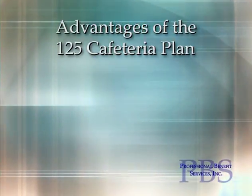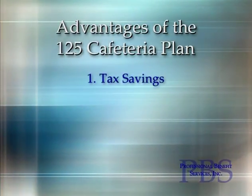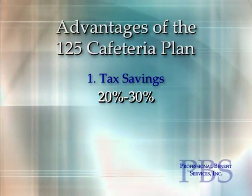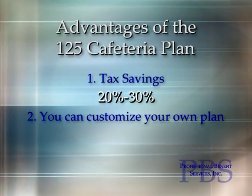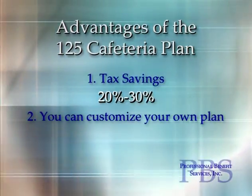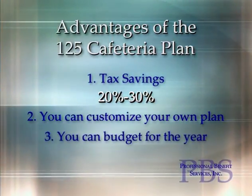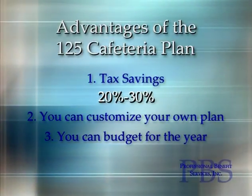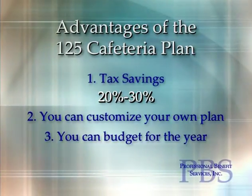Now let's talk about the advantages of the Cafeteria Plan. First of all, there's the tax savings. Most of us will save 20 to 30% off the expenses that we run through these plans. Second, you can customize your own plan. You determine your needs, and then you set aside a monthly amount to cover those needs that come up throughout the year. And third, the Cafeteria Plan helps you budget for the year. You set aside a small amount out of your paycheck every month, and you've got this large pot of money to draw from when you have these expenses incurred.